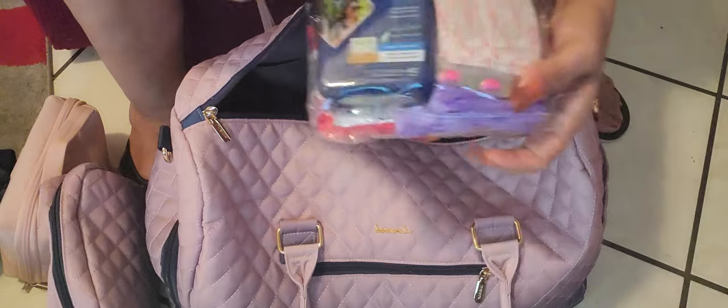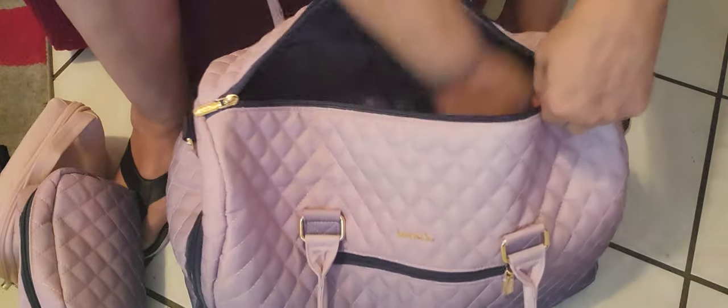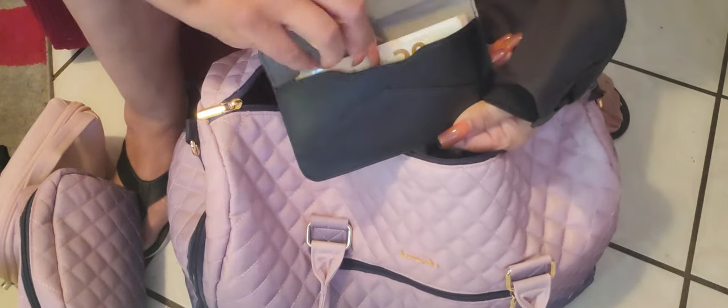Little on-the-go travel band-aids, deodorant, tissue, wipes, money belt, money wallet, money, give me the money, honey.